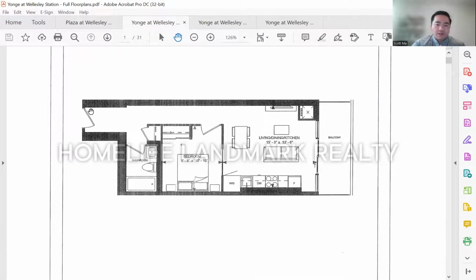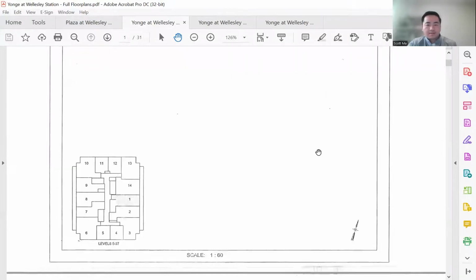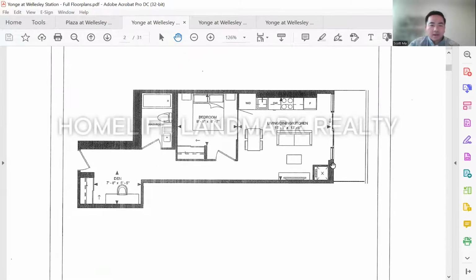I think it's a very efficient unit. You've probably seen some other plans where they have a kitchen in the hallway, or the bedroom is part of the kitchen. I think there's good separation here, and you even have a balcony facing east. So that's a pretty good floor plan. The next one is a 1+1.